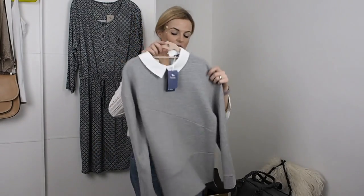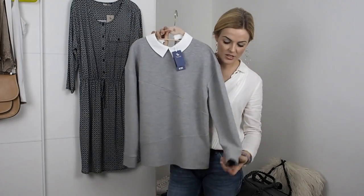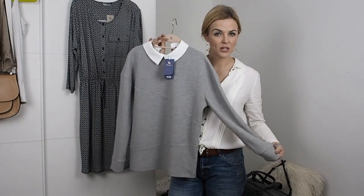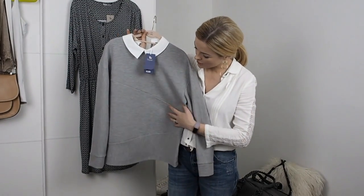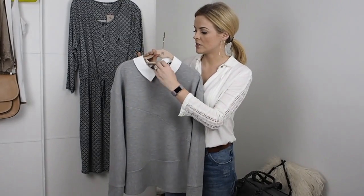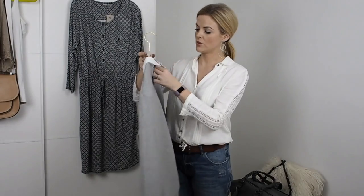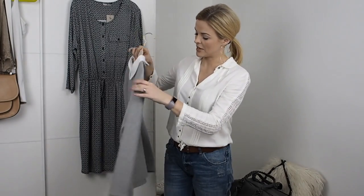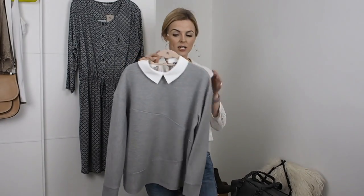It's a grey boxy style, I suppose like a sweatshirt material, but it's a smart sweatshirt, and it's got a ribbed effect on the fabric, and then this really nice smart white collar that's built in, which doesn't run all the way through, and a cute little button detail at the back. So it's kind of smart casual, which I really like.